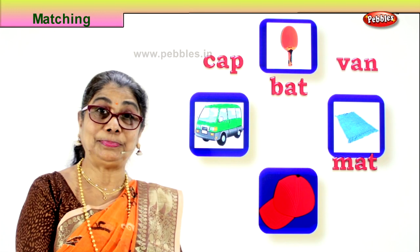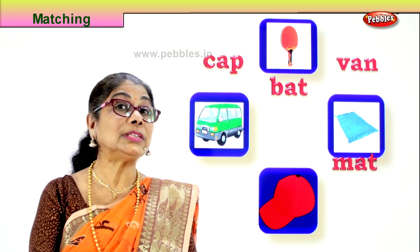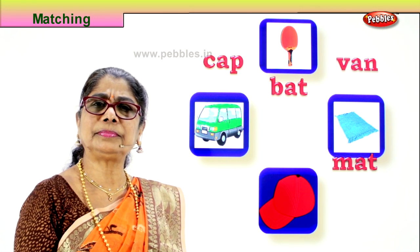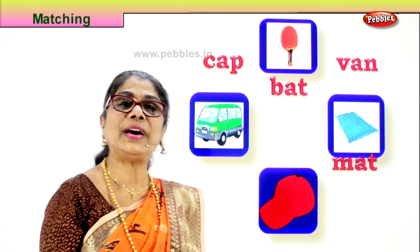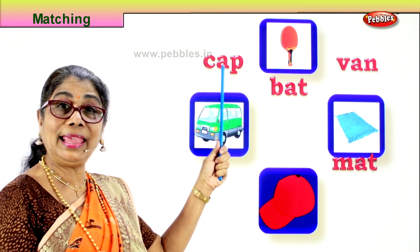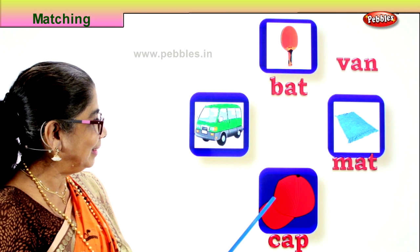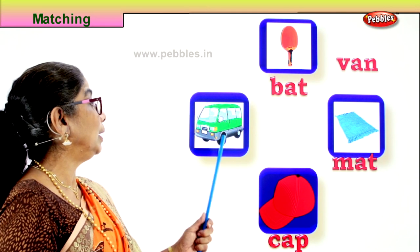What is the next picture we have here? Cap. Good. When you hear the word cap, what sound? K. So what letter? C. Who can spell this picture? C. A. P. Cap. Find letter C. Where is it? C. A. P. Cap. Can we take that word and put it under the picture of cap? Good. So, cap. C-A-P. Cap.